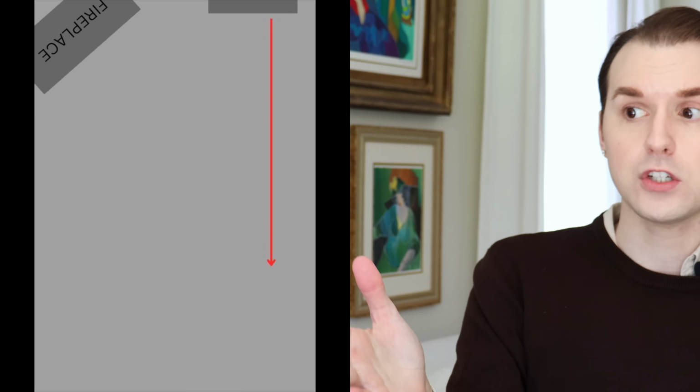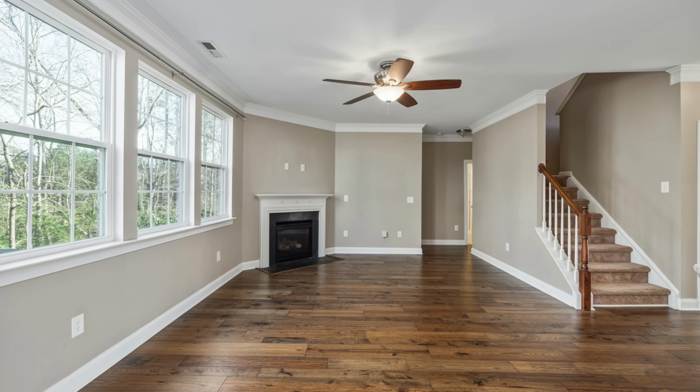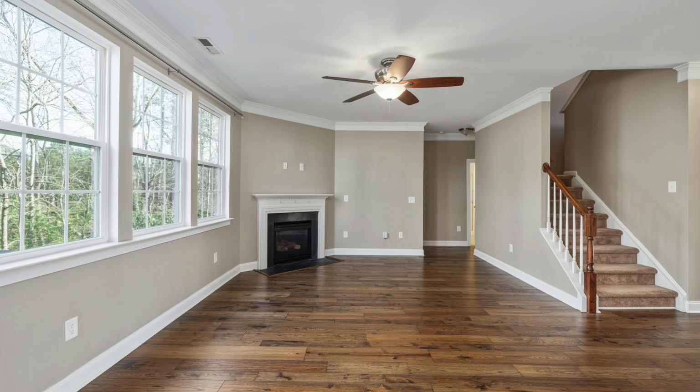Once again, we're in a similar situation where half of the room is lost because of a walkway. What are you going to do? Because that probably leads to a primary bedroom. So what are you, just not going to go in there? I don't think so. Literally lose half of your house. And we have an angled fireplace plus a staircase.